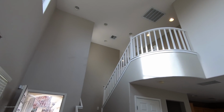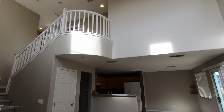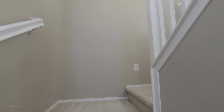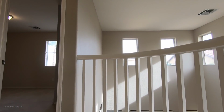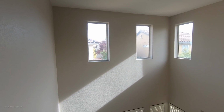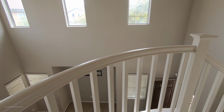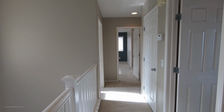But as you walk in here, I love just how open this just feels, doesn't it? Now let's go upstairs. Take a look at the other rooms here. See what we have. Also, let's take a look from this point of view. Look at that. Alright, let's go down this hallway.